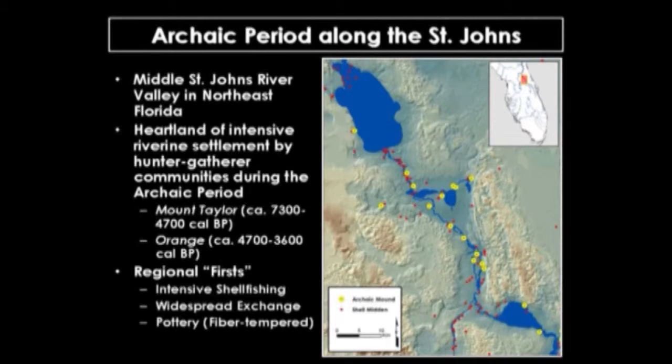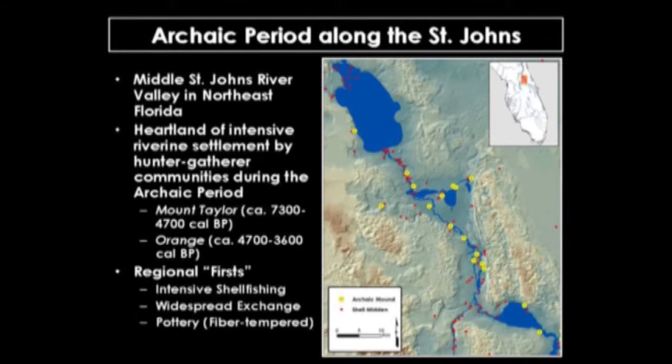And it's kind of a theme that runs throughout Archaic culture history within the region. And finally, the second end of the Archaic period, typically known as the Orange period, right, and this is along the St. John's. Orange is best known for the earliest fiber-tempered pottery in Florida. It's actually about a century younger than the earliest fiber-tempered pottery on the coast. And whether it was potters themselves or just trade of the technology of pottery making, that's when we really start to see fiber-tempered pottery being found throughout much of the tops of these mounds.